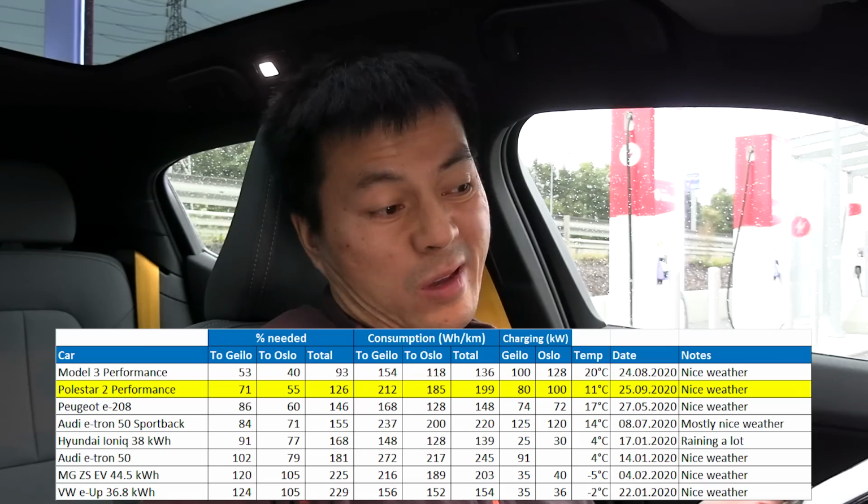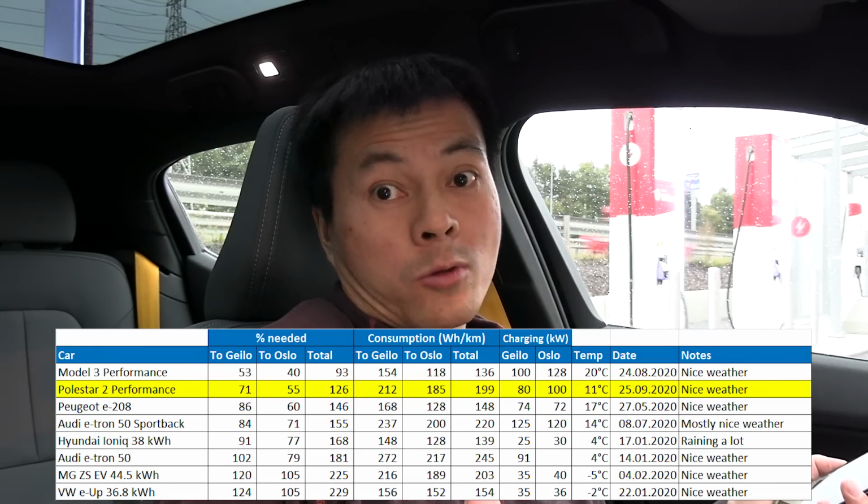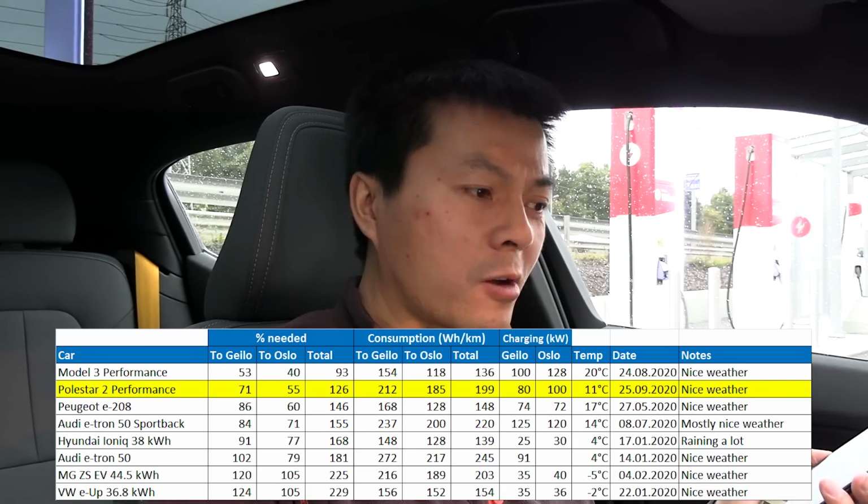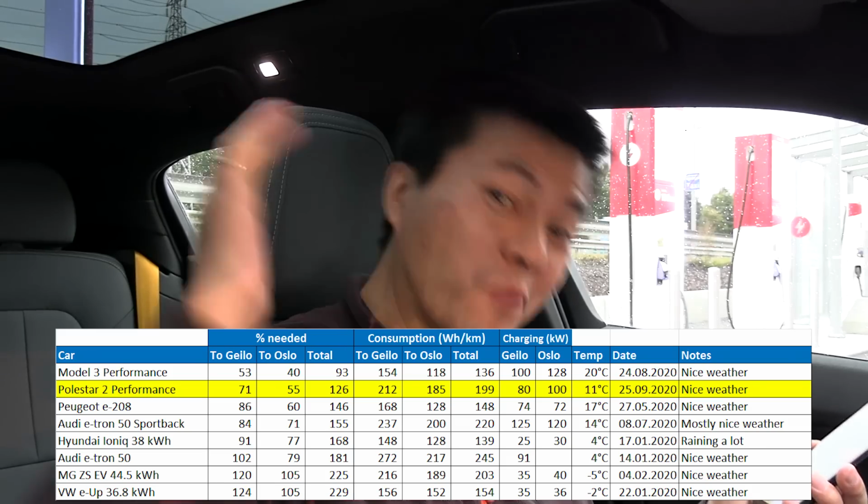And ABRP doesn't seem to know this one, but when you choose the car in ABRP, it says alpha because this car is still new. So ABRP doesn't have good enough data for it. So yeah, but not gonna lie, this car is thirsty. I mean, I was expecting less than 185 watt-hour per kilometer on the way down here.